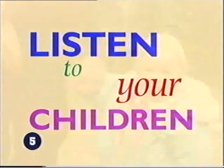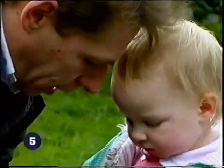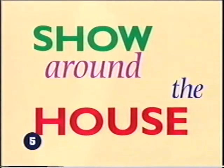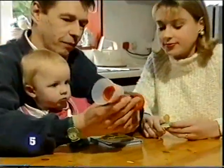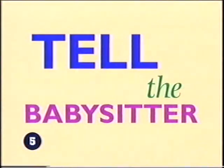Listen to your children too. If they seem unhappy with the person looking after them, try to find somebody else. On their first visit, take the time to show your babysitter around the house. Make sure they know where you keep the first aid box and how they can get out if there's a fire. If your child has an allergy or needs special medication for problems like asthma, make sure you tell the babysitter so they know what to do.